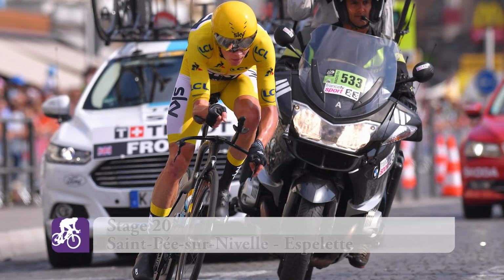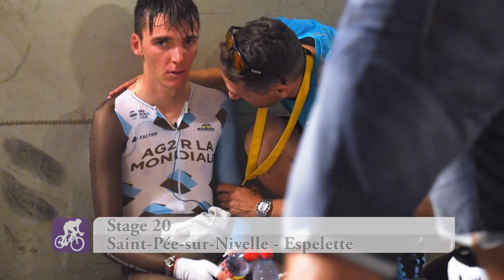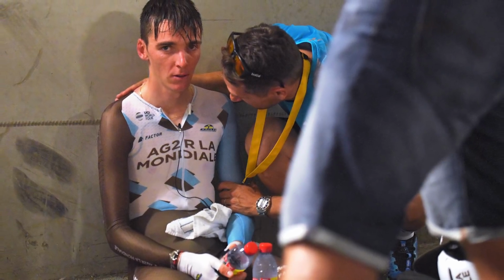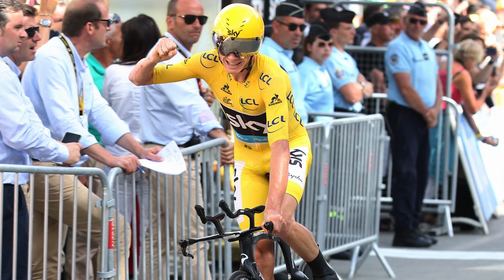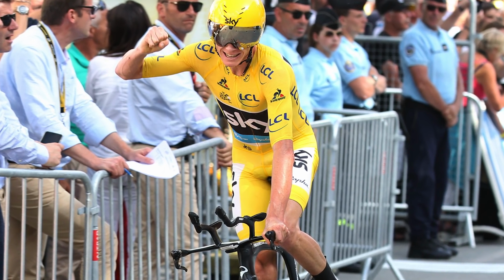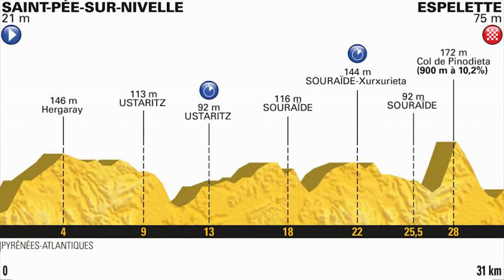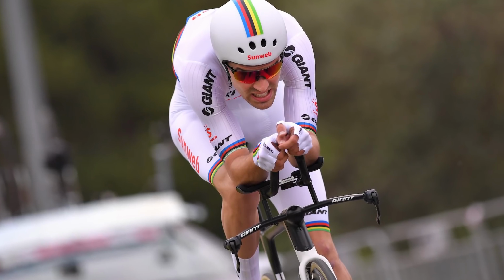After last year's dramatic finale, the general classification will once again come down to a penultimate day time trial. With the final stage always a procession, this will be the last chance for the riders to make an impact on the overall standings. At 31km, it is almost 10km longer than last year's chrono, which should allow the specialists to gain even more time.